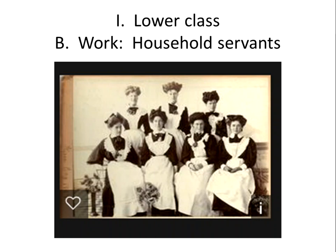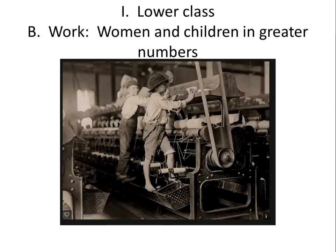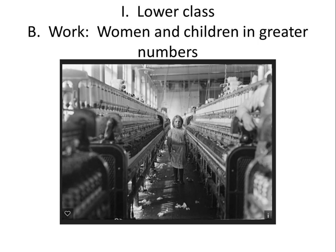So a kind of fun question, I think I've asked before, is who had more power? Was it the woman who's ordering them around, or was it the women that are making the money? So again, I'm dealing with women and children. Here's a young boy that is working in a coal mine, and some kids that are working at a Lowell plant. Remember, we talked about Lowell, where they are making cloth. Here's another girl working at a tapestry kind of place.